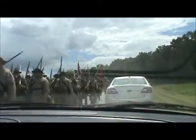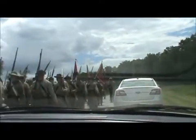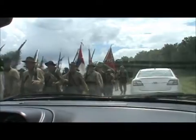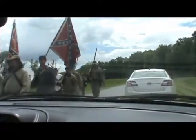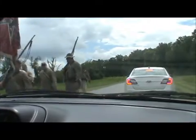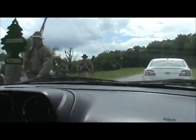This road seems so peaceful and beautiful. The cannon seems small, almost like toys when compared with today's implements of war. There are over 400 cannon.